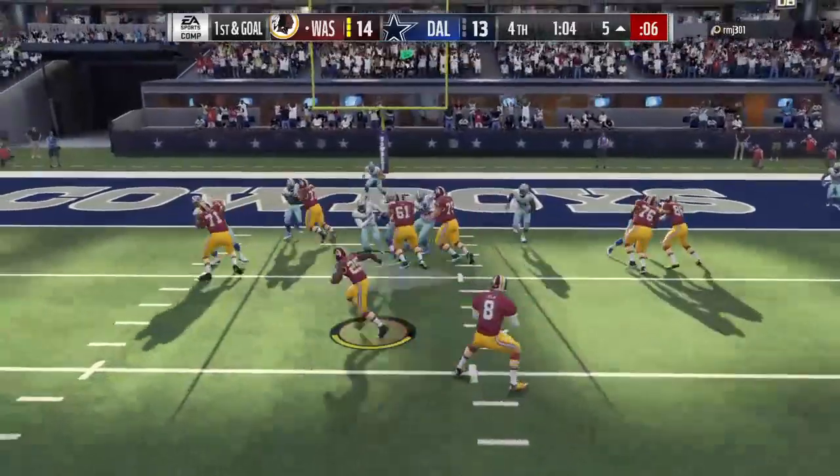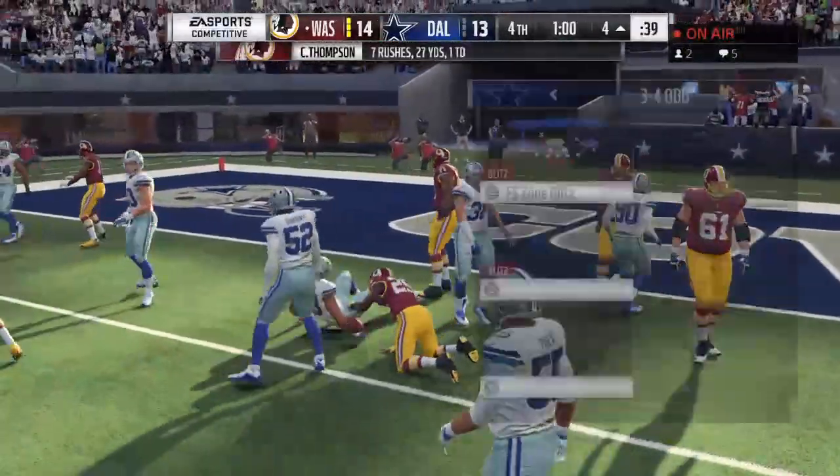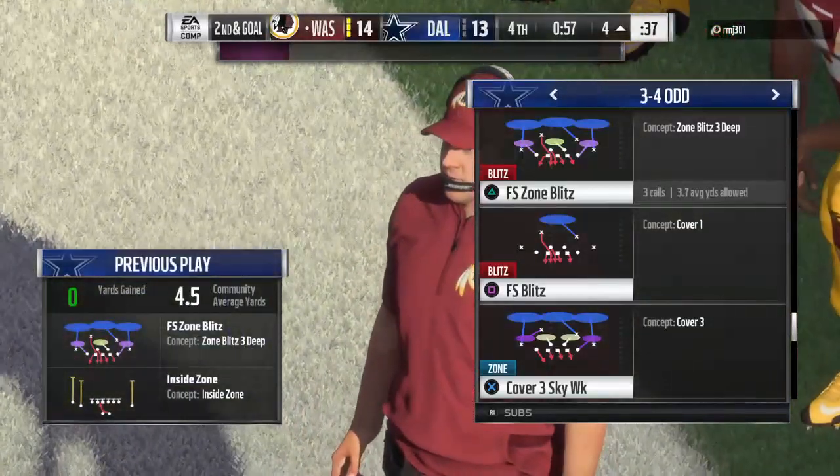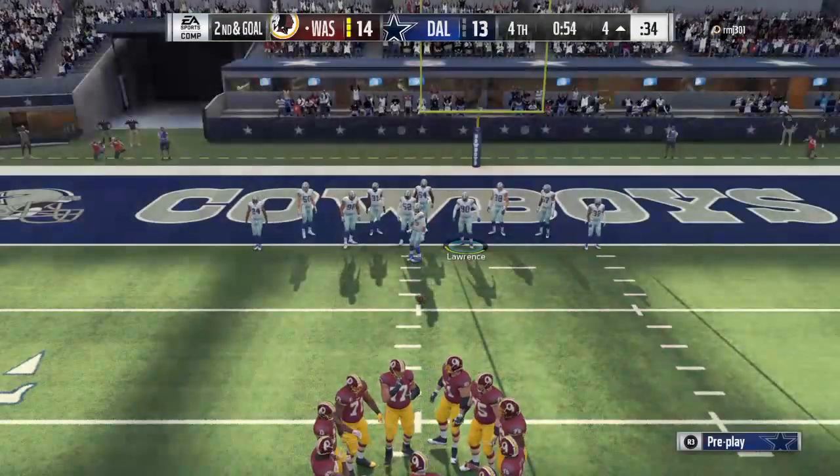And here we go on 1st and goal. On the ground, it's Thompson. And he's maybe going to get this back to the 4, but that's about all. No gain on the play that time, and it sets up 2nd and goal.